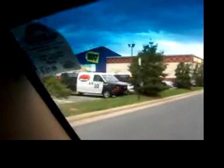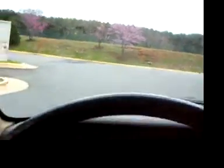Right now, I have just entered the shopping complex where Best Buy is located, and we're actually going to come up on where this marker is right now. And I'm going to turn the camera around one more time to show you that this is Best Buy. As you can see, I am going to drive in between these two buildings, back where loading docks are located, in an effort to reach this particular marker that's back here.